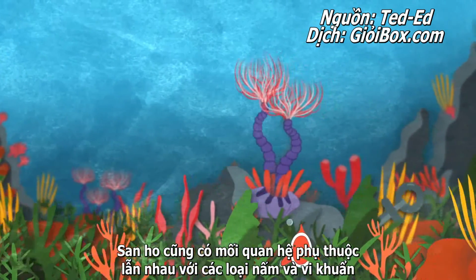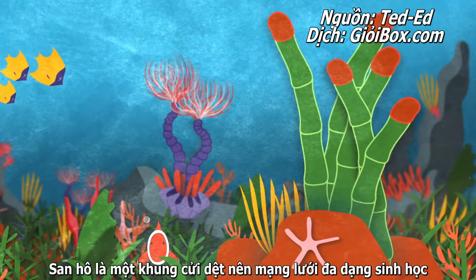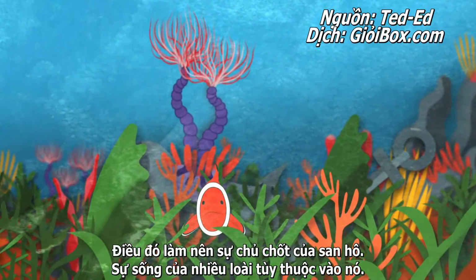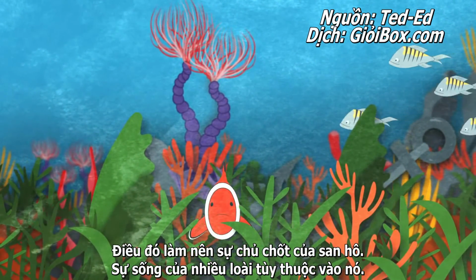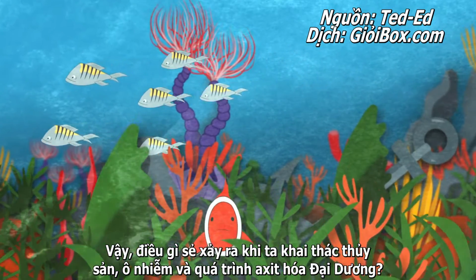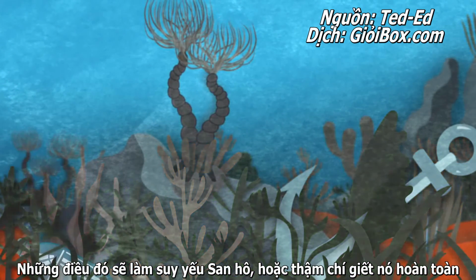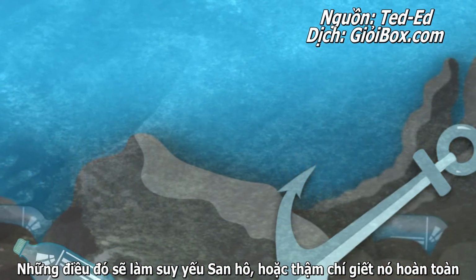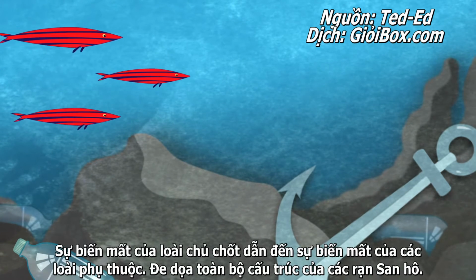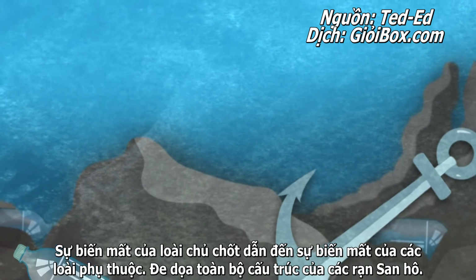Corals also form interdependent relationships with fungi and bacteria. The coral itself is a loom that allows the tangled net of biodiversity to be woven. That makes coral a keystone organism, one that many others depend on for their survival. So what happens when destructive fishing practices, pollution, and ocean acidification weaken coral or even kill it altogether? Exactly what you might think. The loss of this keystone species leaves its dependents at a loss too, threatening the entire fabric of the reef.